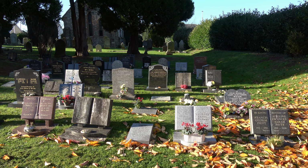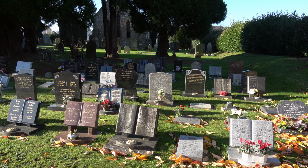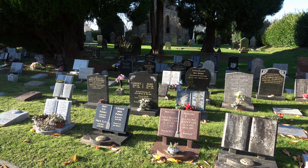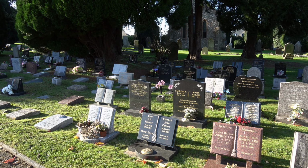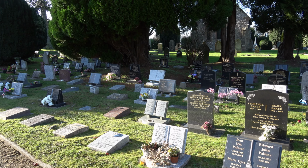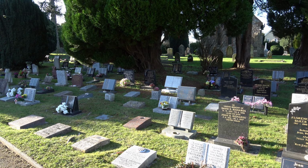Here we have a garden of remembrance. These are for people who weren't buried here, probably cremated, but you have these smaller memorials and closer together, remembering them.